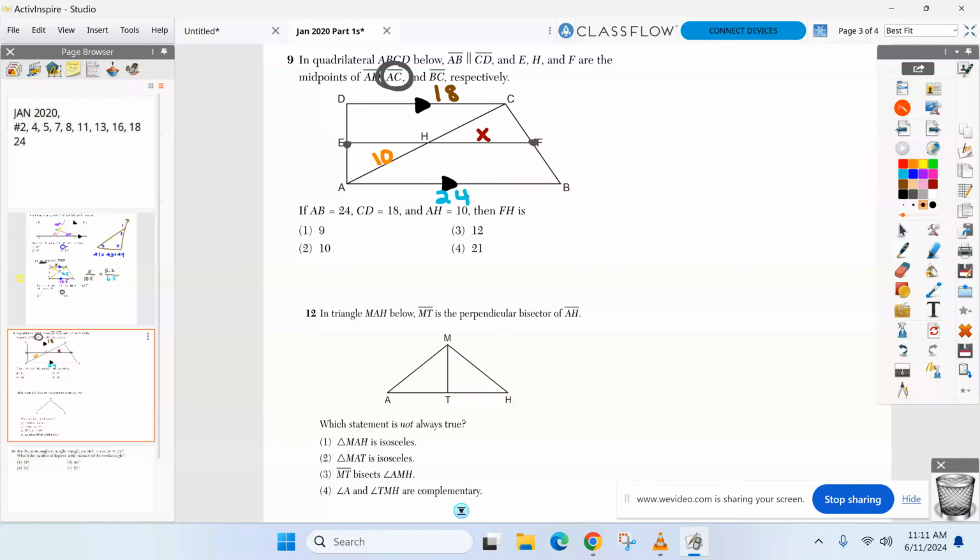I thought, all right, I guess I can add 10 to the diagram here because H is a midpoint of AC. And then I'm going to stop talking and see if anybody can see anything. I wanted to find the mid-segment EF, but I don't think that would have helped because I can't cut it in half, because H is a midpoint of AC instead.